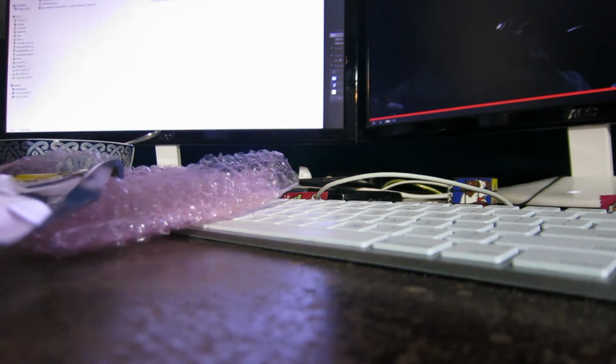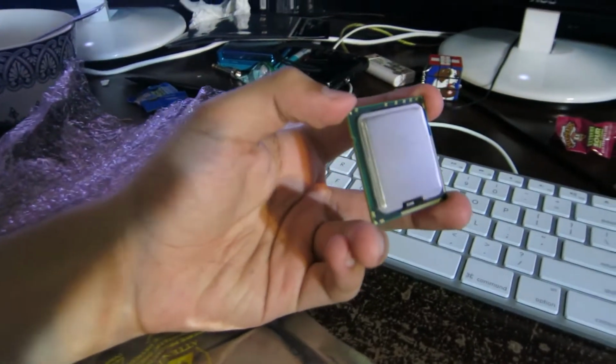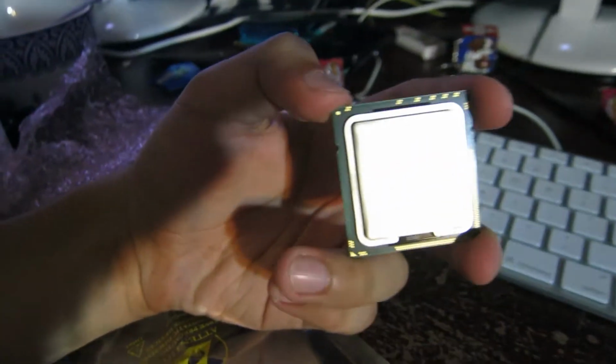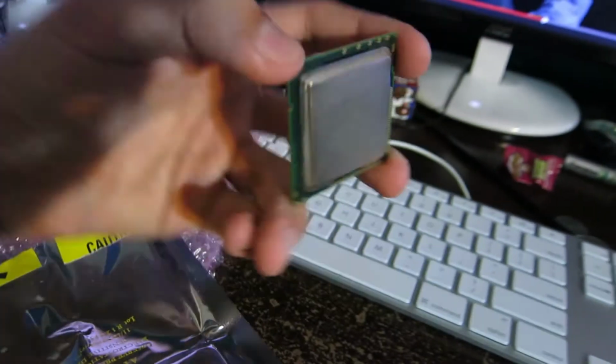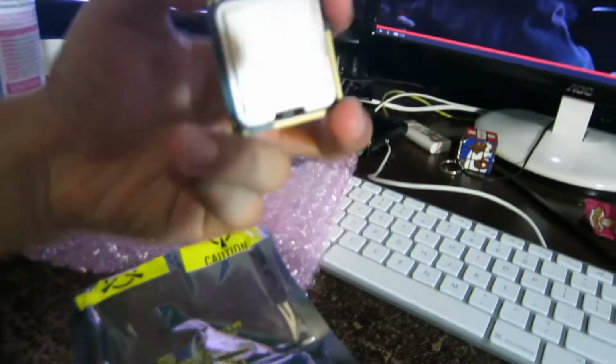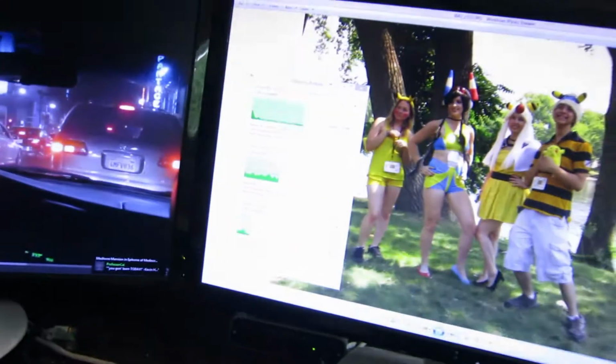In total, it cost me... Wow, this thing is heavy. In total, it cost me $120 to do this upgrade, and I should be getting about a 50% performance increase. So, I am very happy, and I can't wait to install this, unfortunately. Like I said, I can't do that till all this is done, but I can start to do some of the work on the motherboard, which is over there. So, I think I'm gonna do that. So, be back in a bit.